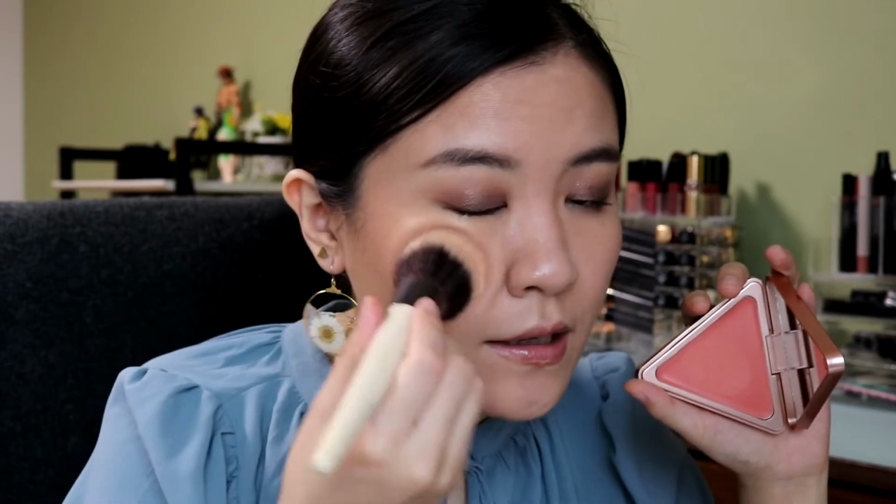And the color is super nice, a peachy nude color like it is in the pan, and it's just the right brightness for me. I really like this one, and I feel like this is not a too expensive product, if I'm not wrong. Maybe layer just a little bit more. It's not lifting my foundation underneath, which is nice.